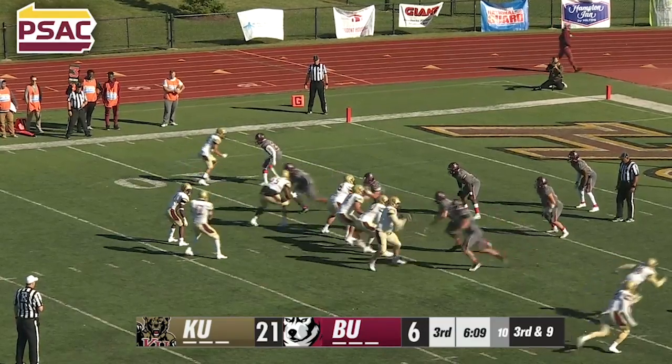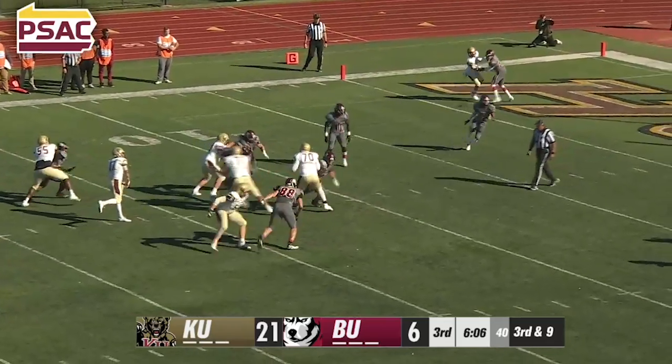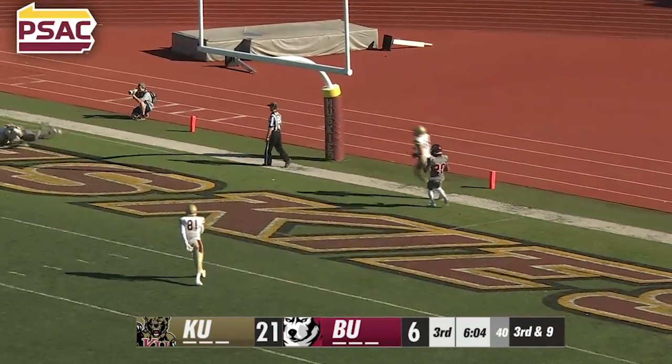Kutztown went on the road again to Bloomsburg and picked up the win 27-12, improving their record to 5-0. 5 games up now, 5 games down, all in the W column. Now this one for them was the 12th in a row on the road for the Golden Bears. 5-0 overall, 2-0 in the PSAC East, and it is the 3rd longest streak in NCAA Division II history. Kutztown has scored 20-plus points in every game since October 28th, 2017, 2 years ago now, almost. A stretch of 18 games, just an impressive streak.